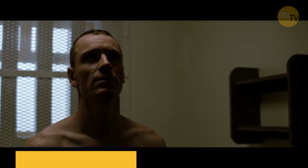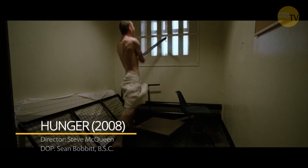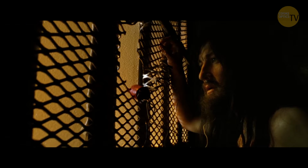An exact replica was built in a warehouse on the outskirts of Belfast, and the cells are exactly the same size as the cells in the H blocks. One of the approaches that we had was that there would be no breakaway walls. The whole idea is that we work within that confined area, because that's where those people lived for 23 hours a day, sometimes 24 hours a day for weeks on end. It was really important that you get the sense that their lives had been taken down to that scale.